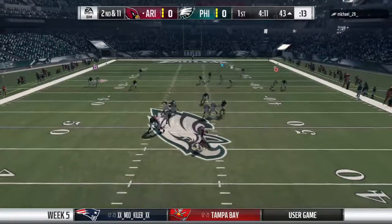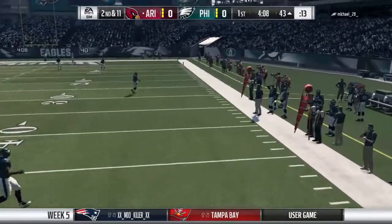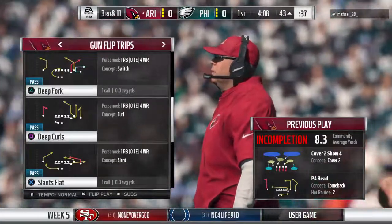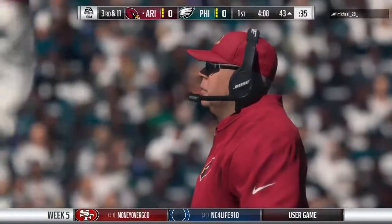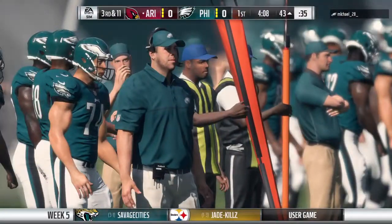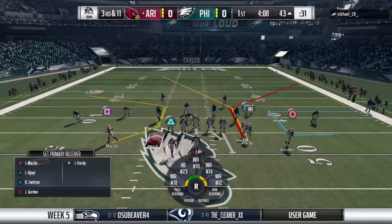Throw on second down. And he's just going to get rid of this thing. To no one here. He throws it away. And now it's third. Seventh play of this drive coming up, but a long way to go on third down.